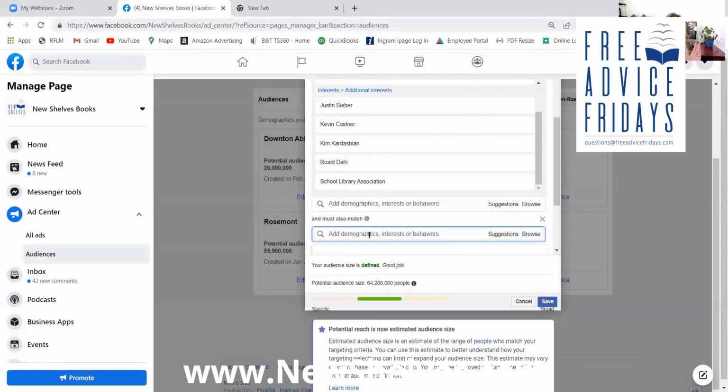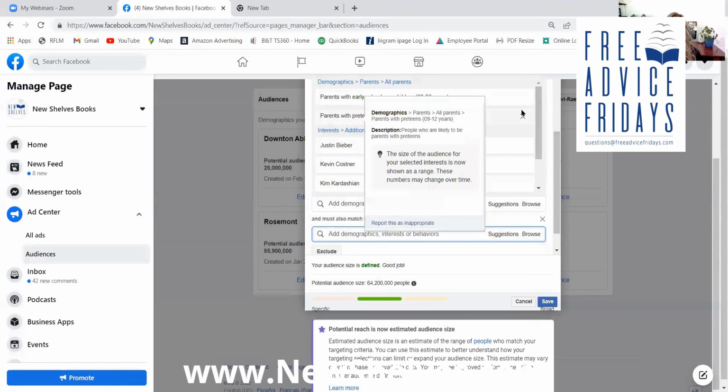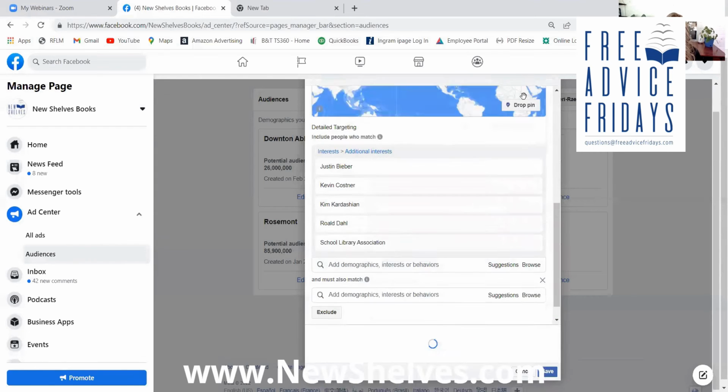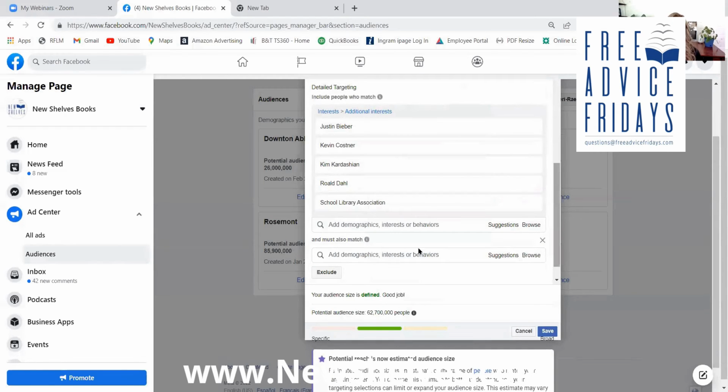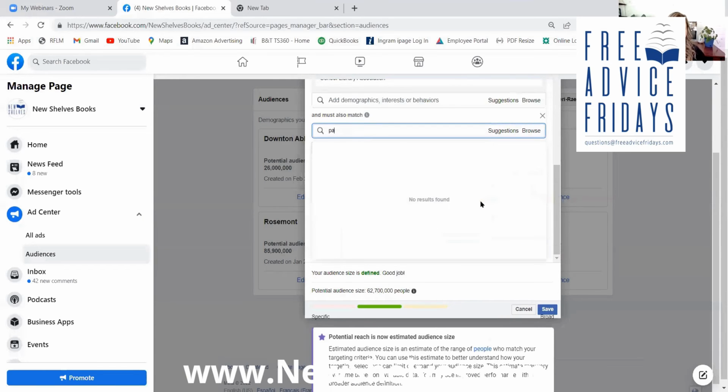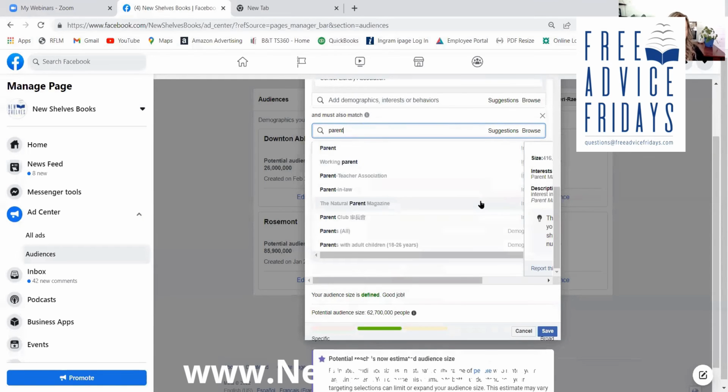I want people that match these things, but I want them to also match, or actually, let's do this. I'm going to take out my parents with preteens, and I'm just going to pick the interests. And then it's going to say it must also match parents. So they should have all these interests, but they should also be parents. And again, I'm going to do this little bar, and then it's going to drop me. So frustrating. All right, parents. All right, parents with preteens.